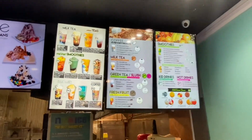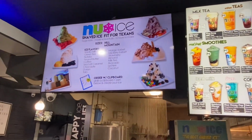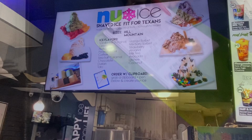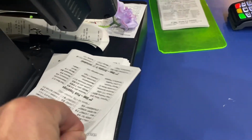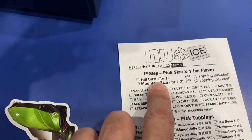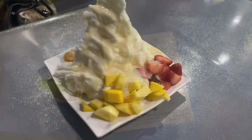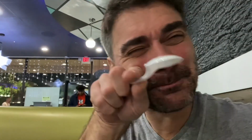Look at that. It will be good. I'm curious about that. See, let me show here. You pick the ice cream, and then you have the toppings. So actually, it's going to be interesting. So we're gonna try a little bit. Good. Recommend. Bellaire in Houston, Texas.